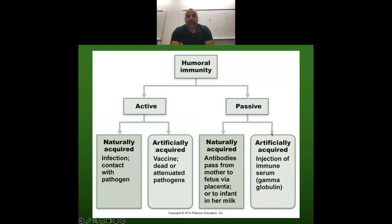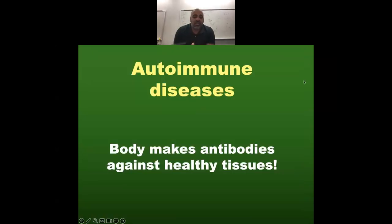Okay? So here it's just a chart breaking down these guys. Remember who is who, if you're producing antibodies or not. We have a whole nother day to cover this. What slide am I? Oh man, you're really ahead. Okay, we'll just keep chugging along.